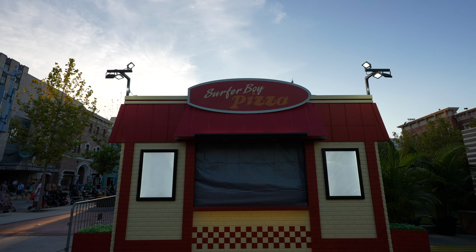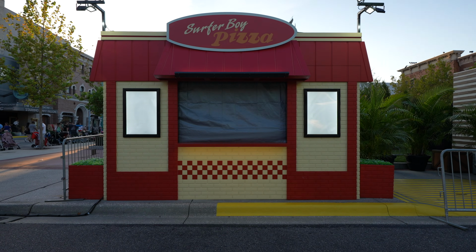Now, I know we really haven't discussed food booths in this video, but there are several located right behind me, and there are a lot more spread out throughout the park. Each one is themed differently, and each one has a uniquely delicious food item that's definitely worth checking out. Take this one for example. This is called Surfer Boy Pizza, which is the pizza shop in Stranger Things.